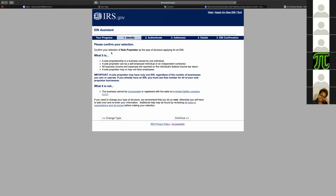Please confirm your selection of sole proprietor as the type of structure. It's again reminding you what it is: a business owned by one individual. It can be a self-employed individual or a 1099 contractor. All business income is going to be reported on your tax return, and you may have employees or you may not. Here's the important note: a sole proprietor may have only one EIN regardless of the number of businesses you own or operate. If you already have an EIN, you must use that number for all of your sole proprietor businesses.